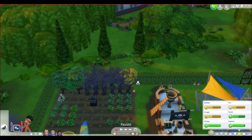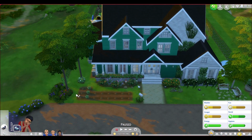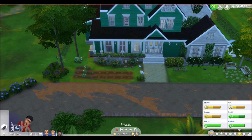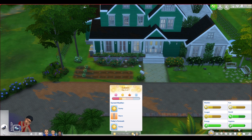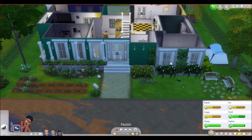I've put our plants in here. They didn't all fit. So I also have a little flower garden out the front, which is looking pretty sad at the moment because it is the wrong time of year. What time of year is it again? Summer. All right. So shall I give you a little bit of a tour?